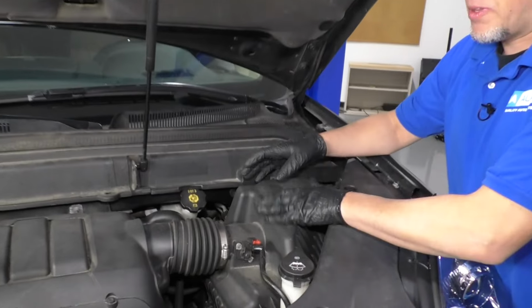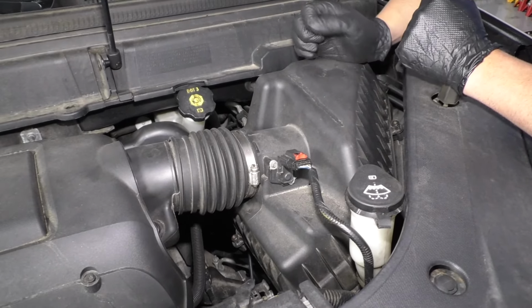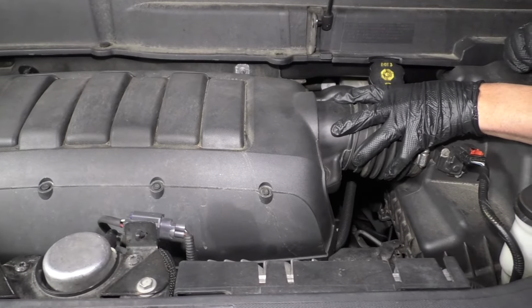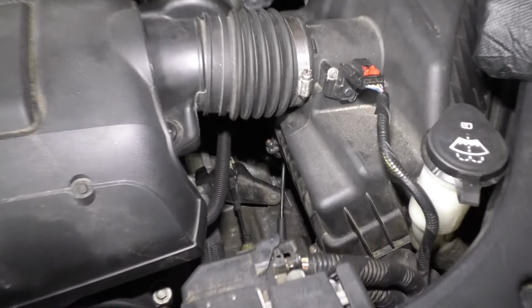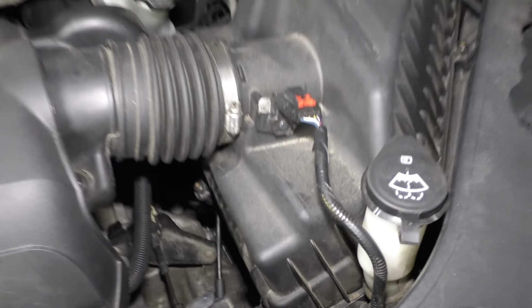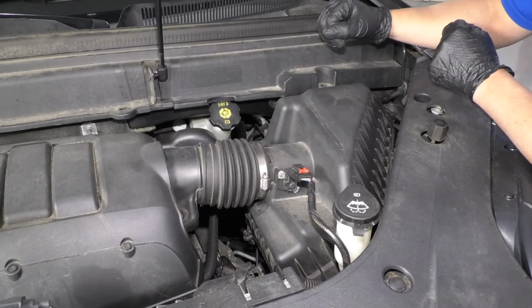We want to replace the air filter. Now this is something you want to do every 45,000 miles. To do that, take this cover off, take the snorkel off, and then there's some Torx screws all around the perimeter of the airbox. You take those off, pull the cover off, take the air filter out, put a new one in, put it back together, you're good to go.